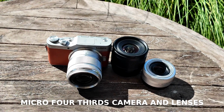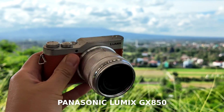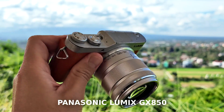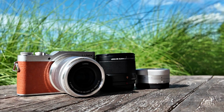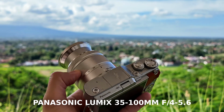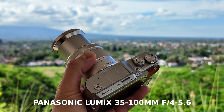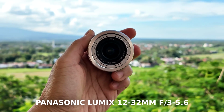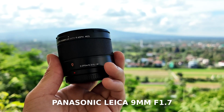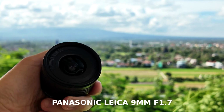Anyway, in terms of camera gear, micro four thirds cameras and lenses, I'm using my Panasonic Lumix GX850 as my main camera today, and a few lenses. I will use my favorite mini telephoto lens, the Panasonic Lumix 35-100mm f4 to f5.6. And then I will also use the kit lens, Panasonic Lumix 12-32mm f3.5 to f5.6, and my favorite wide angle lens currently, which is the Panasonic Leica 9mm f1.7. Enough talking, let's take some pictures.